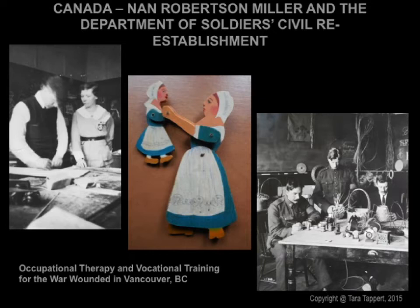She worked with the Department of Soldiers' Civil Reestablishment, the SCR, becoming director of the Vancouver Occupational Therapy Program. One of the existing examples of the artwork created with the convalescing servicemen is the articulated toy depicting a Dutch or Belgian peasant woman holding her child. Toy making was ubiquitous in occupational therapy programs throughout the world. And I also want to just say it's so unusual to actually find the objects itself like this, and I have Ann Stewart O'Donnell to thank for this.